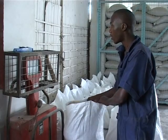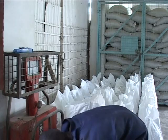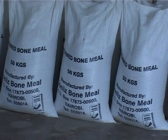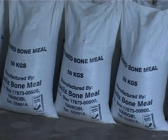The meat is also ground and sold as a protein additive. But basically it can also be used as a fertilizer. So we also do sell our products to horticultural farmers and those people who plant trees and stuff like that.